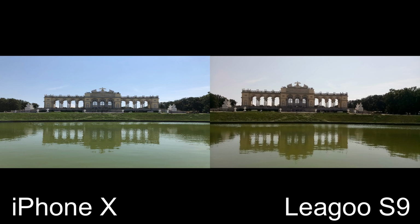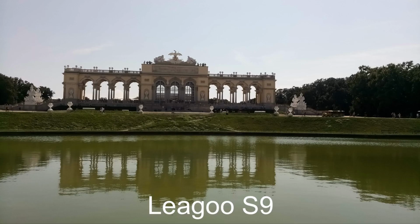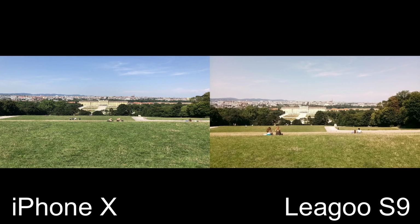In the next minutes, I want to compare some photos taken from the same perspective with the internal camera apps without any changed settings right out of the pocket. All photos were taken on a bright and sunny day, and I will just leave you with it for now.